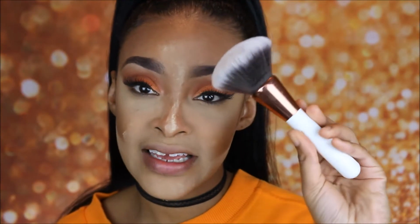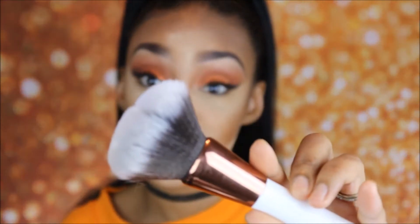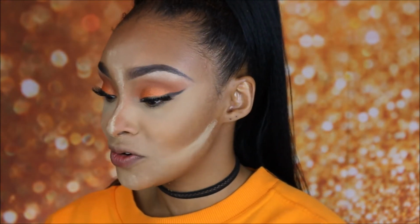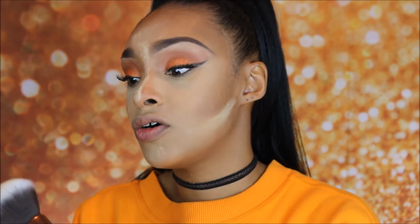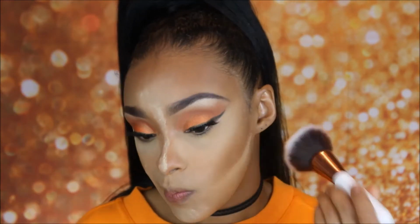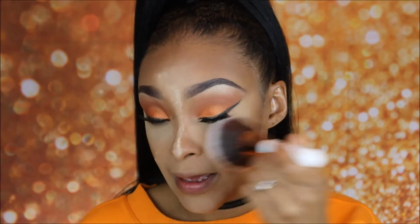To do that, I just like using a large powder brush. This one is by IGHT Beauty. I love this brush so much. It's huge and it's perfect. It works so good. It's $5 at Walmart and I love it. I put some in the cap and I'm just getting that all over the brush, and I'm gonna tap off the excess. Press this into my skin and sweep away at the same time.